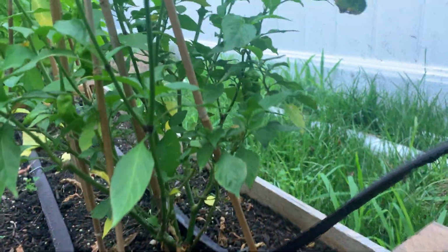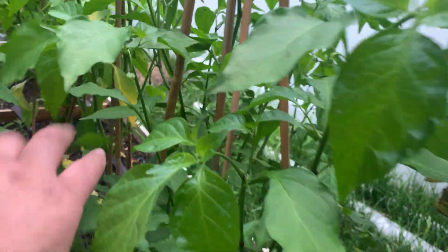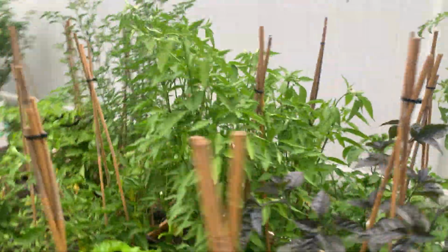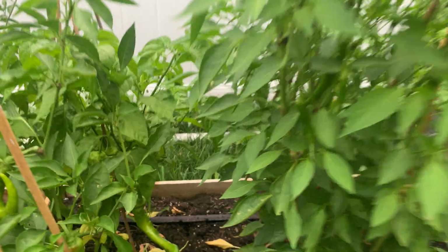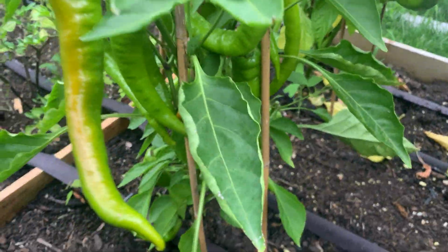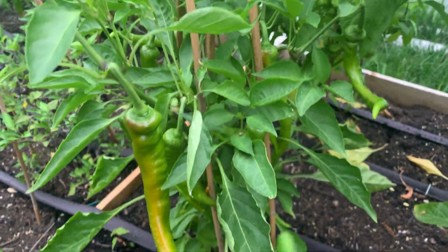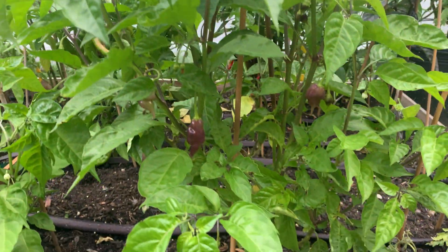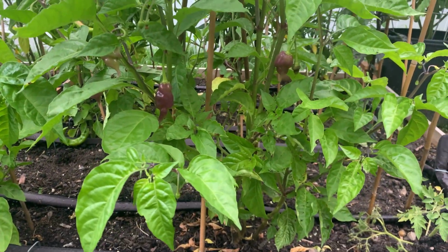That's got some peppers on it. Kind of in a hard spot to see, but there's one. There's a couple on there. And then in the middle here we got a Ring of Fire cayenne. It's got a bunch on there. Some Jimmy Nardello. And then this is Primo crossed with a BOC.